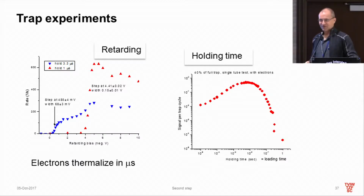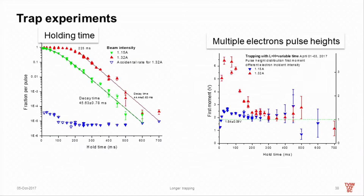So we've tried this for a couple of years now. I've tried to vary the intensity of the electron beam going in, but overall, the trap lives for about 45 milliseconds. So far, I haven't been able to come up with more, and the typical answer then is your alignment is not perfect.